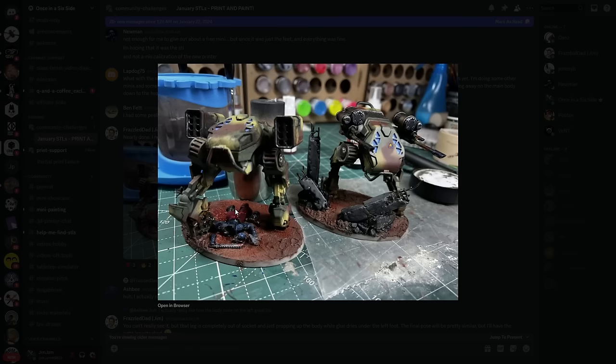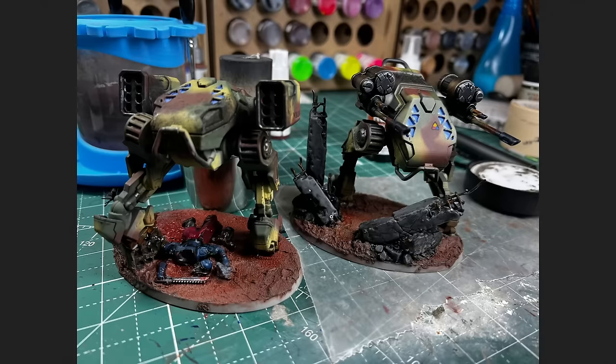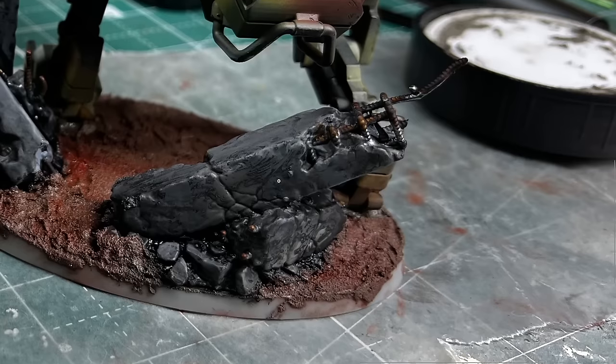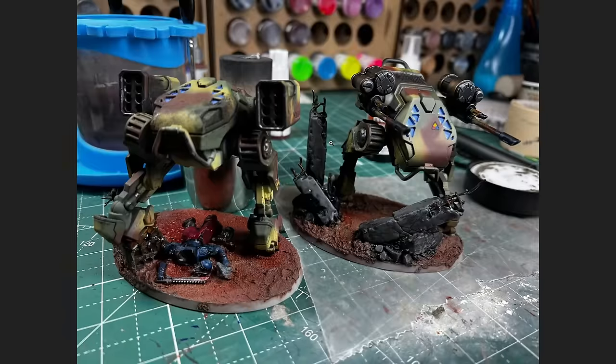Frazzle Dad's still going. Hell yes, look at that. Look at that mangled guardsman on the base. Really nice. And then over here we've got some cool rubble. Yeah, that looks really good. Very nice. Yeah, the weathering on these looks really cool.